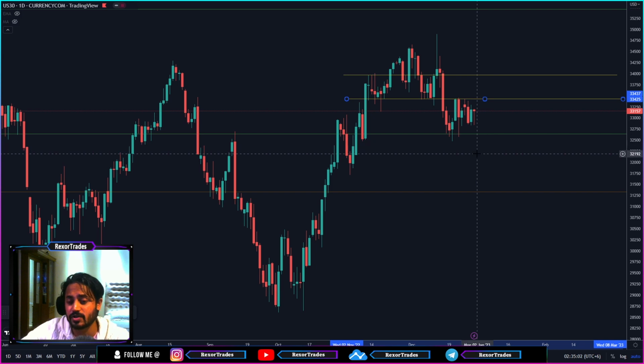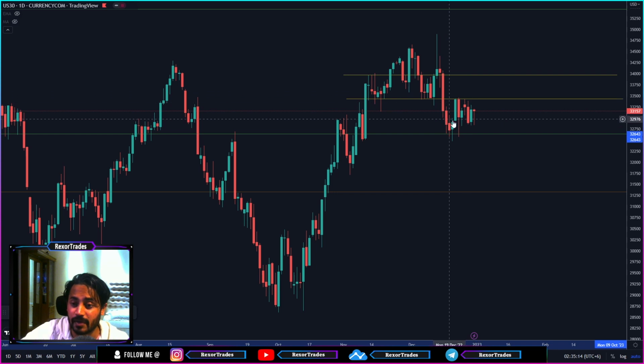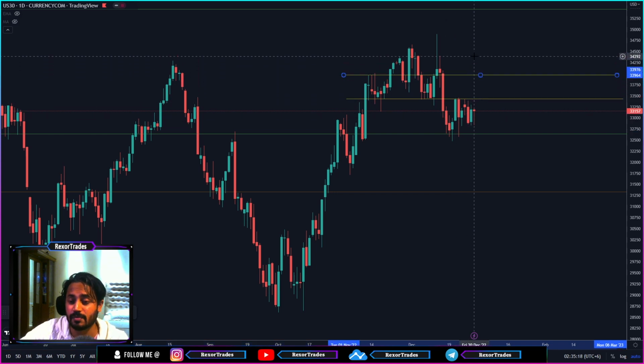So for US30 to continue pushing down, it should make a proper break and close below this key level with further bearish momentum. Similarly, for US30 to continue pushing up, it should make a break and close above this and this key zone with further bullish momentum.